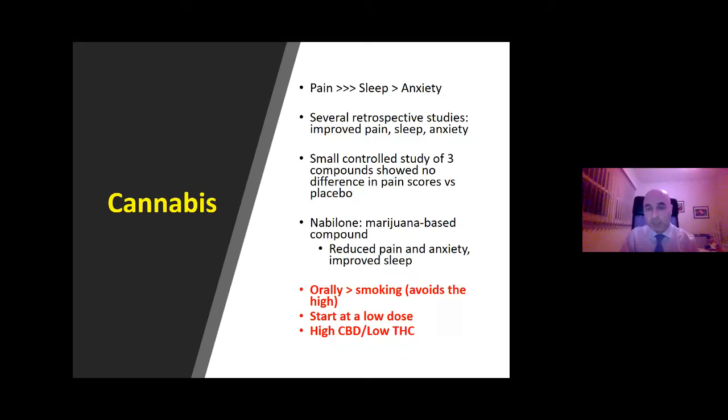So cannabis, just a few words about cannabis, because there's so much in the news. Everyone talks about it. Patients ask about this all the time. But I'll tell you where the science is at this point. A recently published study, literally, I just read it maybe a week and a half ago, was a retrospective study where patients were asked what they use the cannabis for. And in fact, pain is by far the most important aspect of the patient's symptoms, what they use it for. Pain, then sleep, and less so anxiety.